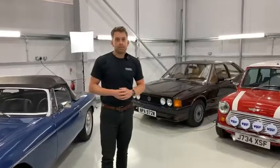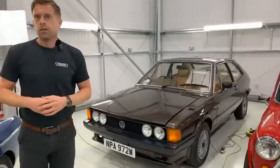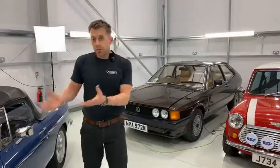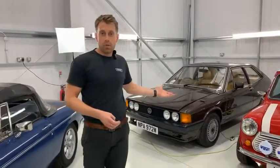It's worth noting, the Scirocco's coming very soon. And we teased this car a little while ago, probably a bit earlier than we should have done, but it's going to be live within the next couple of weeks. It's worth mentioning why on that one, because we're brutally honest here. So we went to have an MOT on this, and it needed a little bit of welding work.